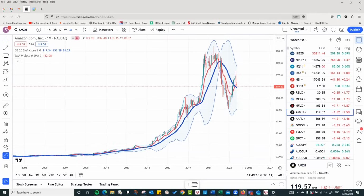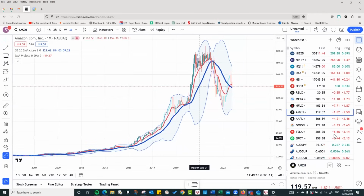Also, Amazon turning down, looks like that is going to confirm a monthly sell pivot this month. So again, it got hammered. Been a good run, and rates still rising fast. So monthly sell pivot does that, roll back over into long-term downtrend. So just looking a bit toppy in the short term.